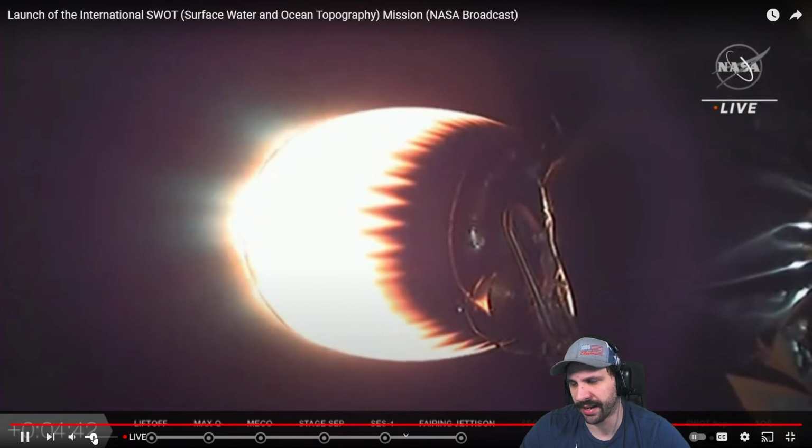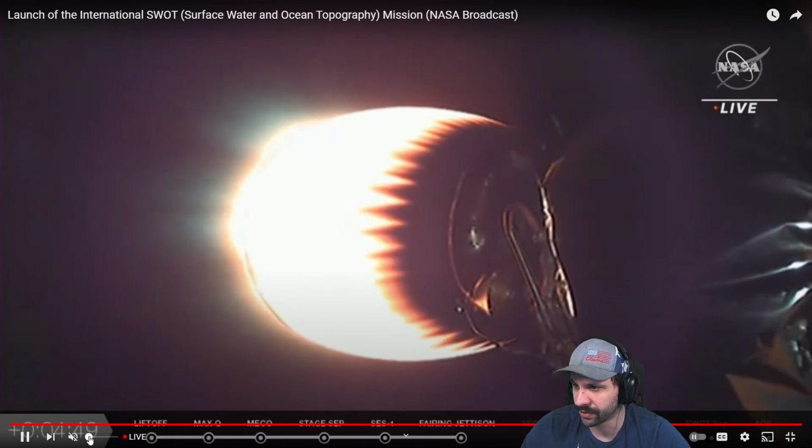How much weight does the soot add to the rocket? Clearly, it's a negligible amount, Cajun, because they don't clean it. I mean, I don't know. It's probably not too much.